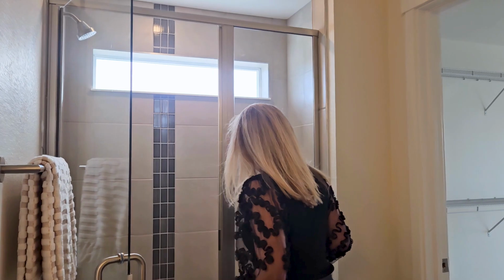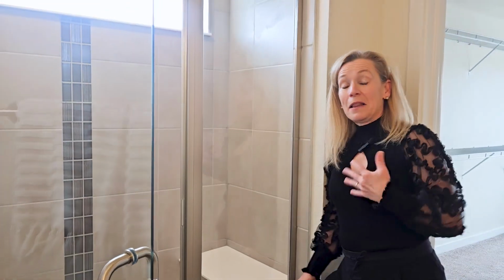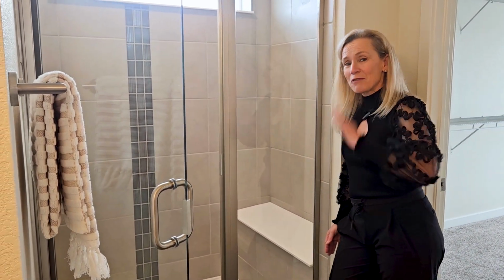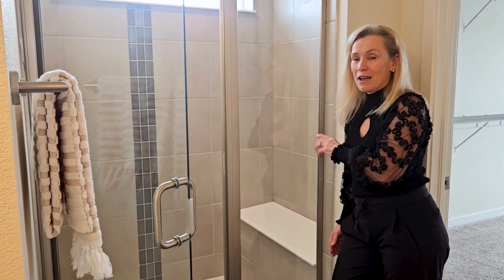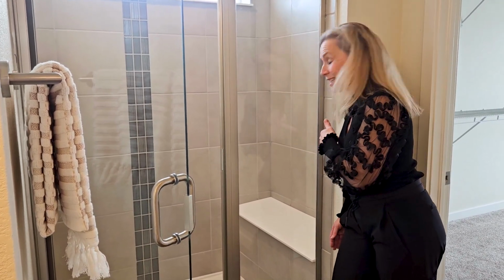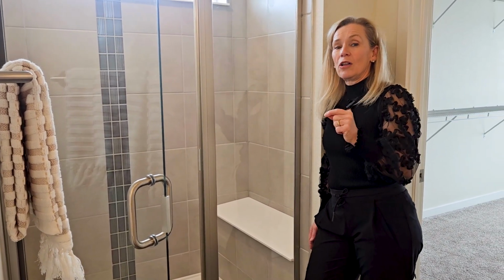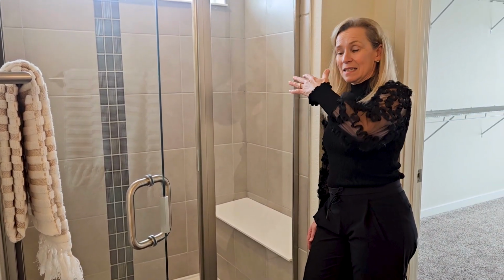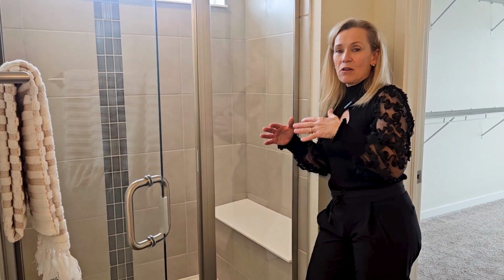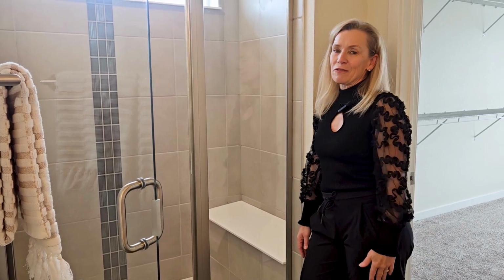Another feature is the bench, the shower bench. I love it. You can put all of your shower items there. You can shave your legs, whatever you want to do. This is a great feature to have, super practical. And if you come closer, you can see that this bench actually is tilted forward, and that makes sure that all the moisture, all the water that hits it drains accordingly. Otherwise, you end up having somewhat of a bath on the shower bench. I mean, that's just not fun.